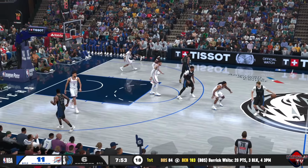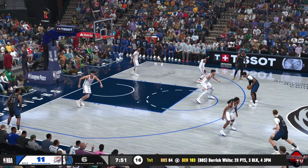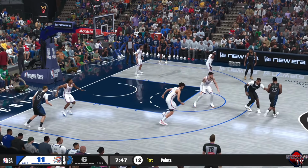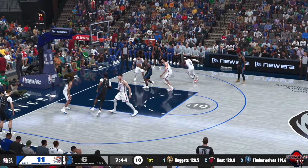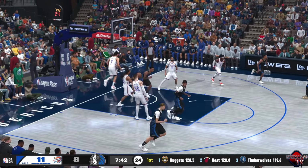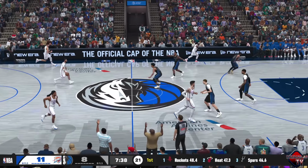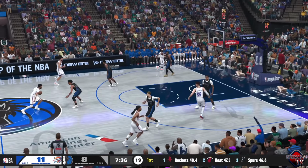Pass to Gafford. Here's Washington, and he banks in the layup. Yeah, there's a level of physicality to the way P.J. Washington plays. You get him on the interior, and look out, folks.